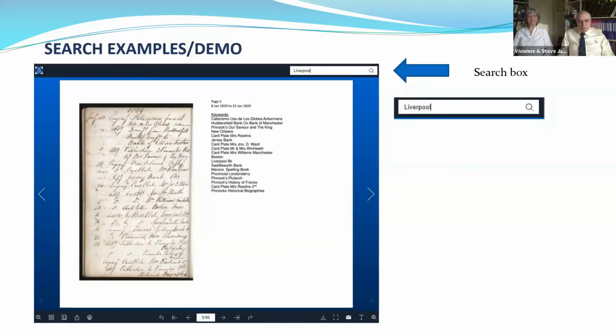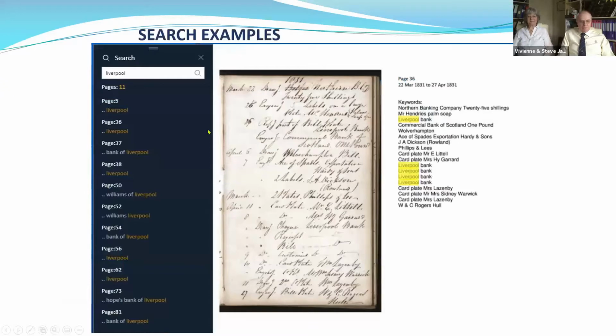Returning to the previous flipbook page, there's a search box, top right. If we type in Liverpool and hit the return key, it shows all the entries in that book that match any of the words entered. And then you can click on the page down the left-hand side, and the relevant text on the right-hand side is highlighted.